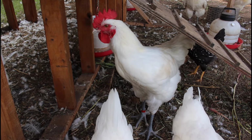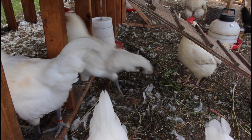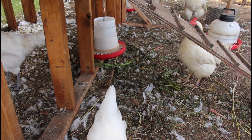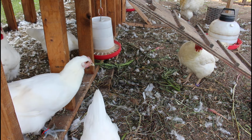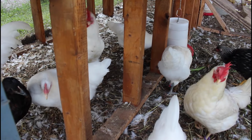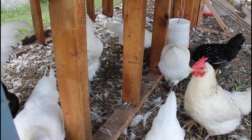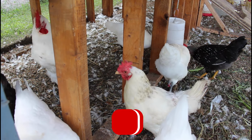Here we have our oldest rooster. He is not going to survive the chopping block. He's knock-kneed and he's not good with the ladies at all. This other one here though, behind the post, if he would step forward a little bit. No, that's not him.